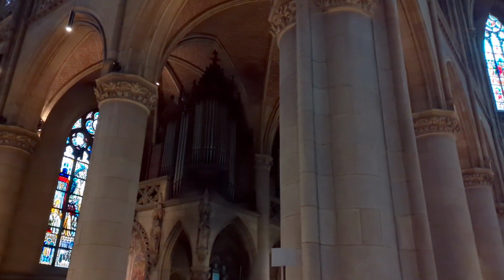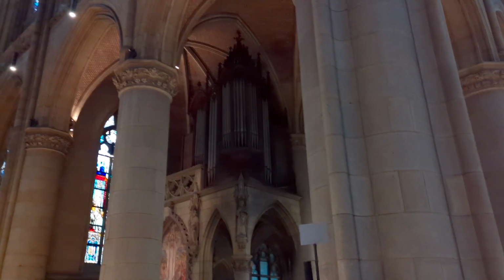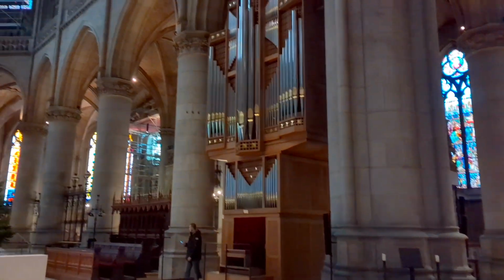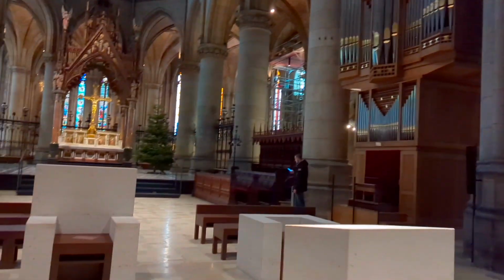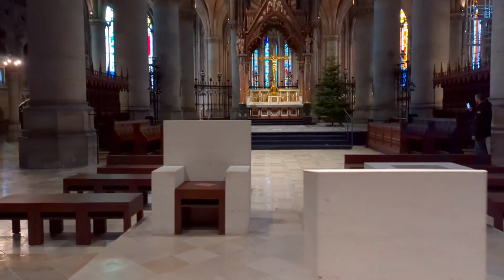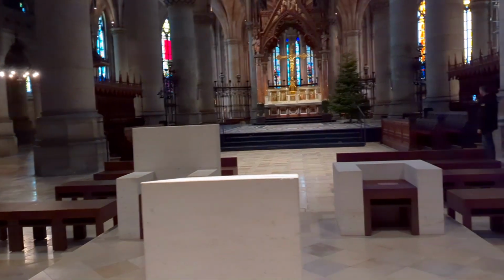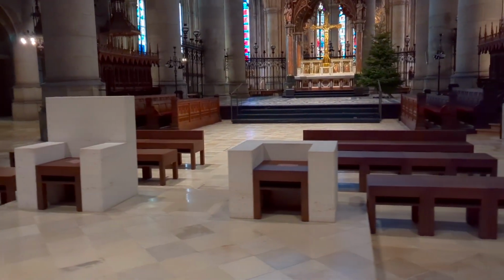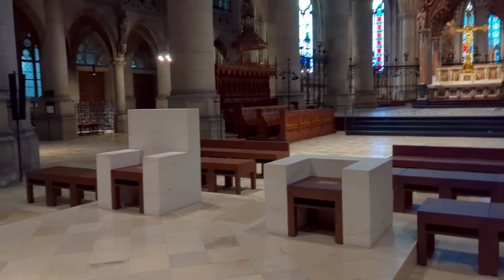They're in the dark. It's the organ. The organ. There's another organ. Maybe the priest's throne, bishop's throne. It's a cathedral, there's gotta be a bishop here. Bishop and priest chairs. If you know more about that, put it in the comments.